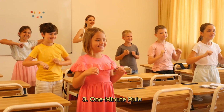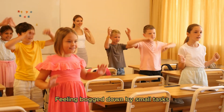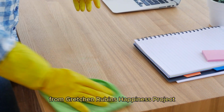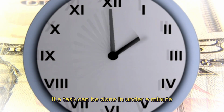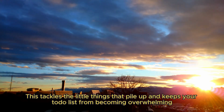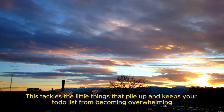3. One-minute rule. Clear out the clutter. Feeling bogged down by small tasks? The one-minute rule, from Gretchen Rubin's Happiness Project, is a lifesaver. If a task can be done in under a minute, do it immediately. This tackles the little things that pile up and keeps your to-do list from becoming overwhelming.